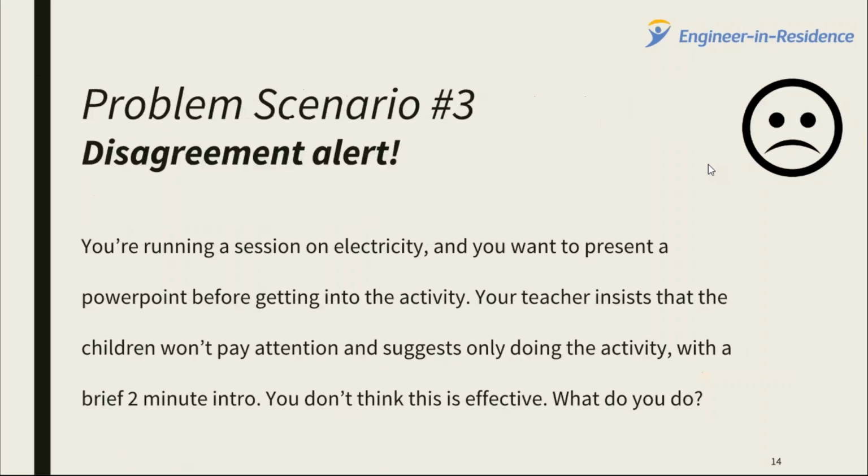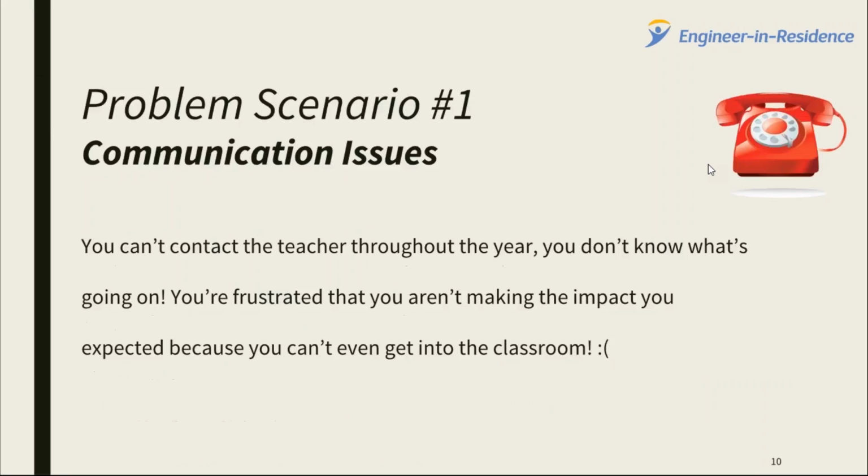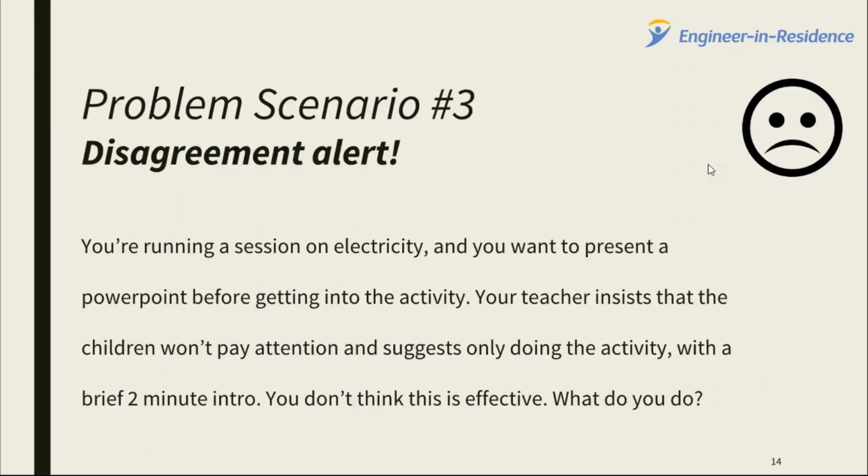So now I think we've covered some three big problems that could come up with the EIR teacher relationship. So now we want to get into the EIR student relationship.